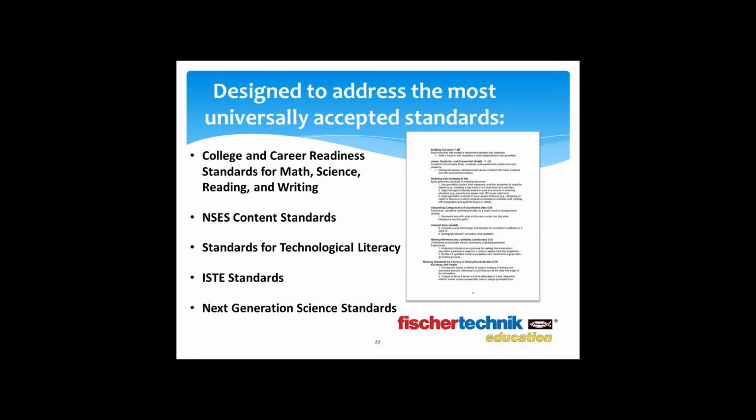Now, I'd also like to point out that the curriculum for the Fischertechnik robotic competition set has been designed to address some of the most widely recognized academic standards currently in place in the United States. And this includes the college and career readiness standards for math, science, reading, and writing, the NSES content standards, standards for technological literacy, ISTE standards, and the next generation science standards.